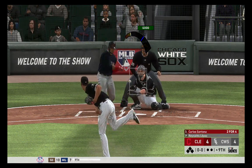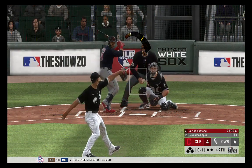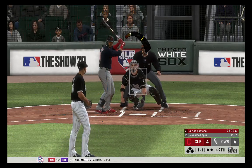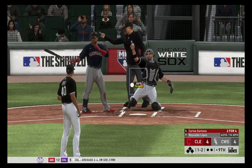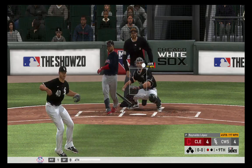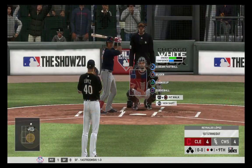Outfield shaded toward right center. Here's the first pitch. Carlos Santana is in to start things off here as he looks at a called strike. It's 0-1. Set up away with the changeup, but it's 1-1. One and two now. And a swing and a miss on the fastball, and there's the first out here in the 9th. Good job of making him chase a pitch for the strikeout there.